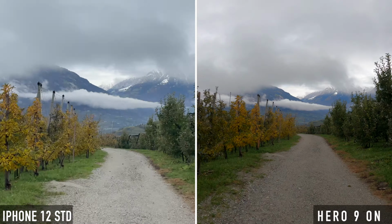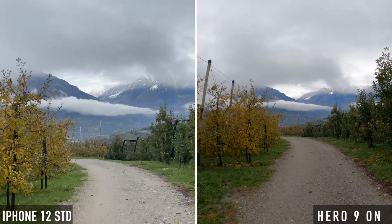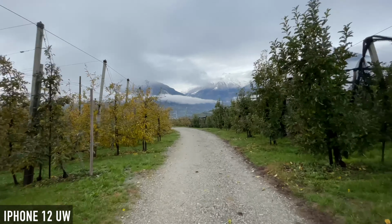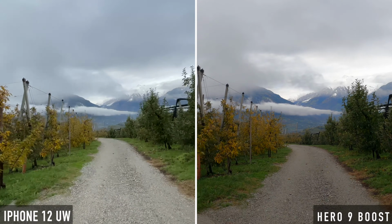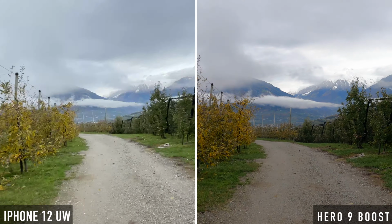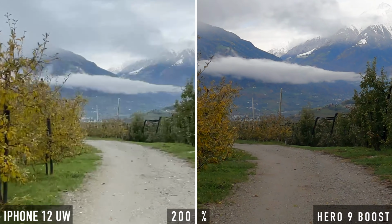The shot of the iPhone with the standard lens can hardly be used. Also, the shot with the ultra-wide lens of the iPhone is much worse stabilized than the shot of the GoPro. And if we set the stabilization to boost on the GoPro, the difference is even more noticeable, as you can see here. The GoPro would also have a medium stabilization level with high. However, high is not available in 5K.